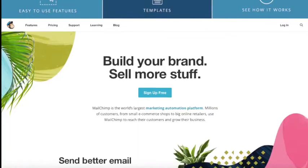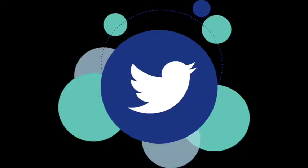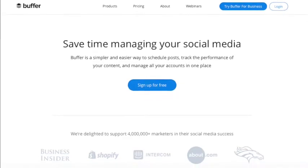When it comes to social media, there are a number of tools that you can use to schedule tweets or add some automation for those. I know Buffer is one of them. Hootsuite is another one.